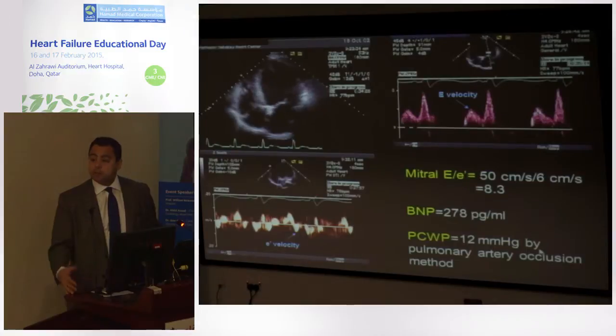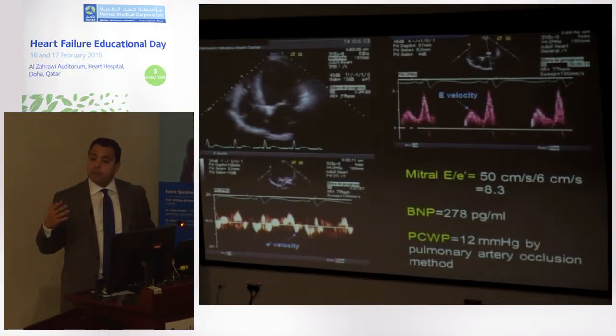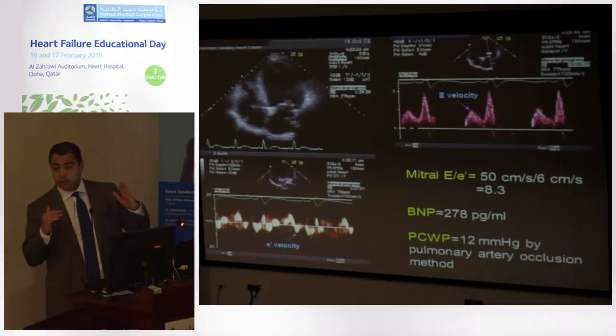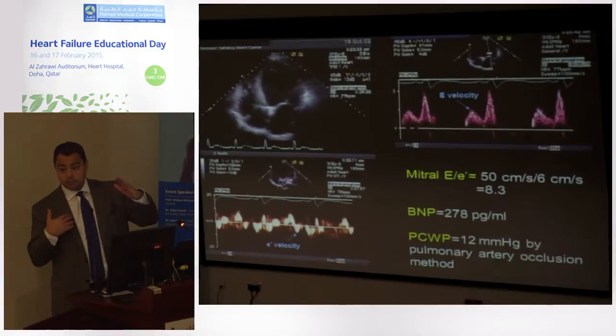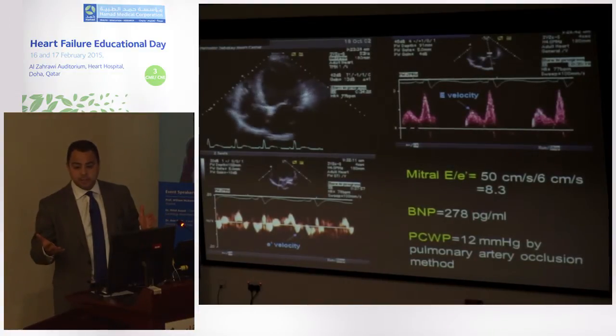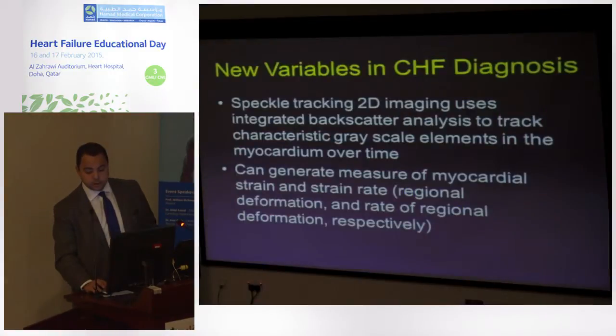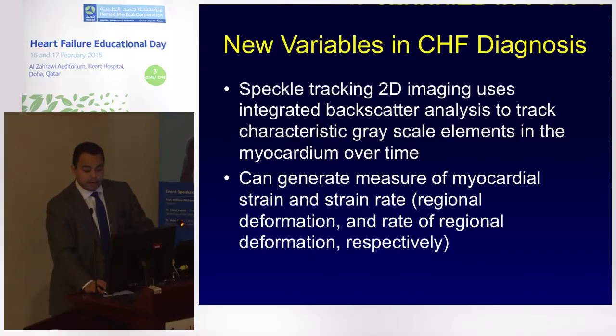So here's an example of someone who has a cardiomyopathy, but it doesn't necessarily mean they always have high filling pressure. They need a certain preload to get them to the optimal point of the Frank-Starling curve. And so if their filling pressure is 6, they're going to be very hypotensive, but they're not necessarily always in heart failure. So let's quickly talk about speckle tracking.